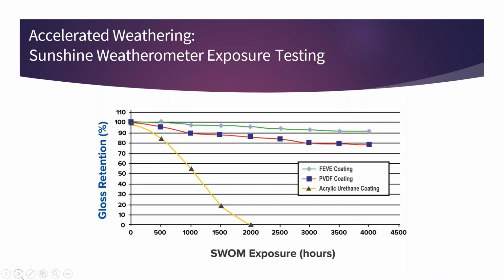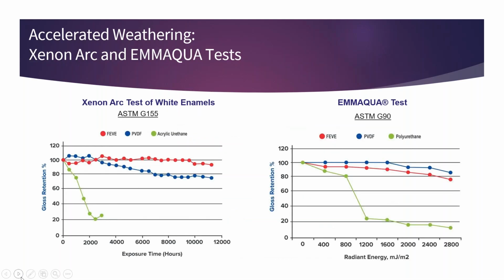If we go here, we look at sunshine weatherometer, a little different test, same concept. These are chamber tests where you put panels in a box basically, and then you have a bulb with different types of irradiance, and then you just let them sit and you measure the change over time. And here you can see both the FEVE and the PVDF system do very well after 4,000 hours compared to that conventional acrylic urethane system. Another test that's considered an accelerated test is xenon arc. You can see that on the left.